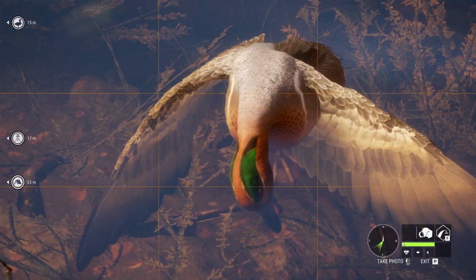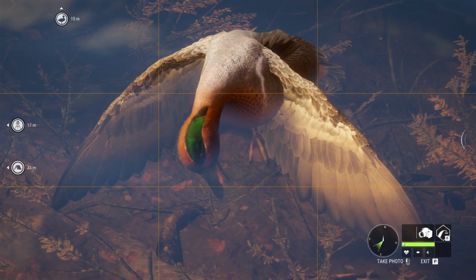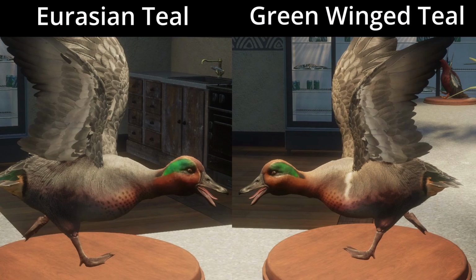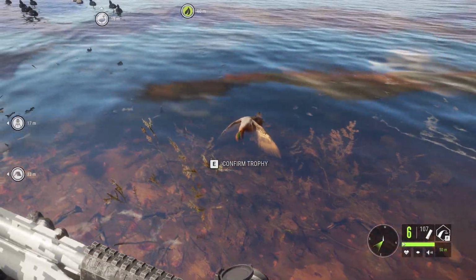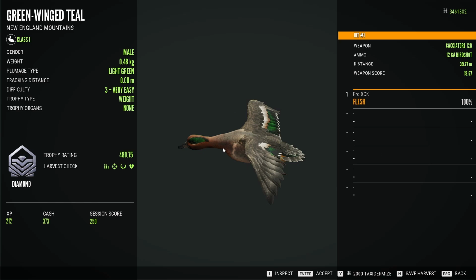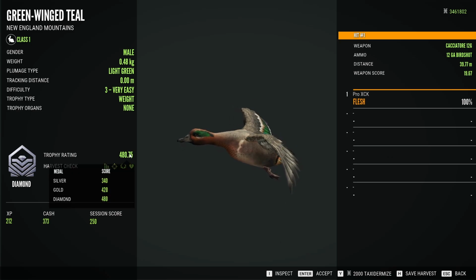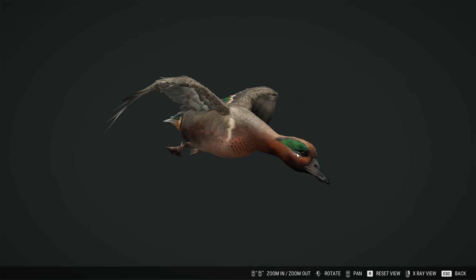These guys are almost identical to the Eurasian teal, although one of the main differences is that the green wingtail has a vertical white stripe on the side, and the colors are also different even though they look quite similar. Okay, let's see the score. It's a diamond, 480.75. The diamond score is 480, so this guy barely made it. The model is absolutely beautiful.